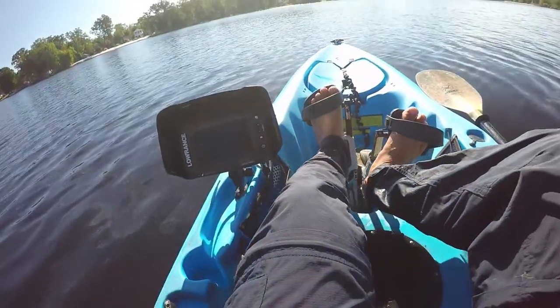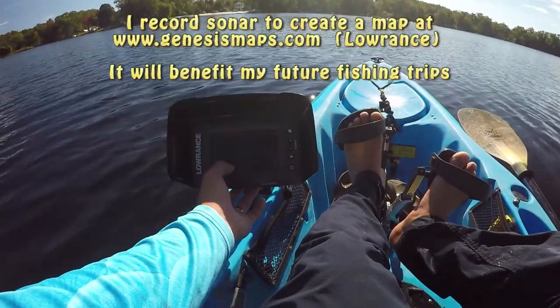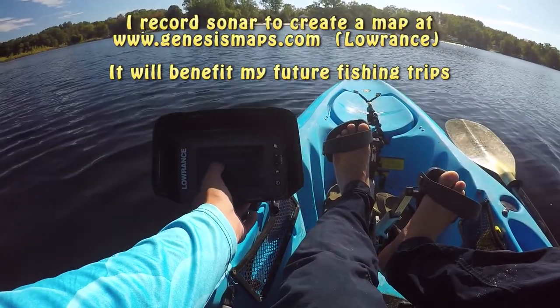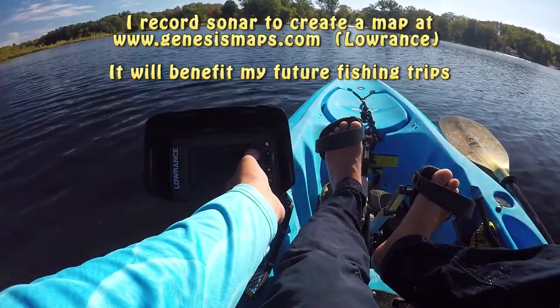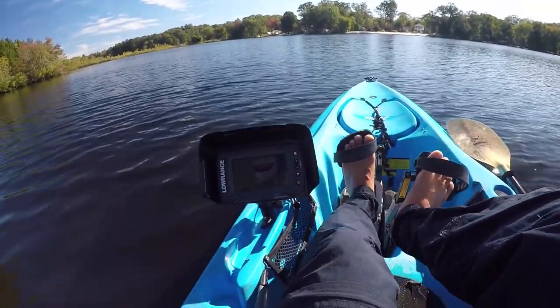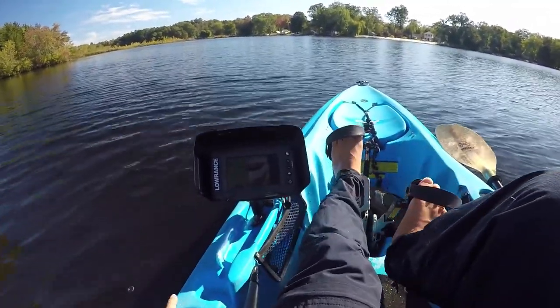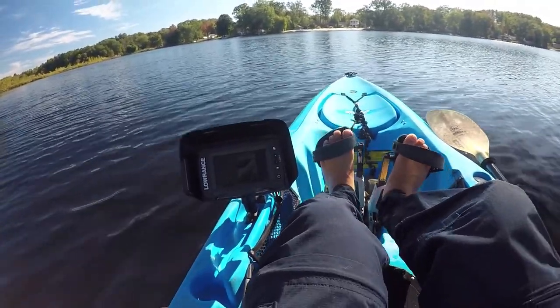Let's see. All right, guys, as usual, I'm going to do some sort of recording here. So let's go settings, sonar, log sonar, and I want to make sure I just do sonar only, not recording any size structure scan, and should be good to go. I'm going to create a map after this trip, and so far it looks like the water is pretty shallow, 1.5, but I'm in the shoreline, so let's see what's going on here.